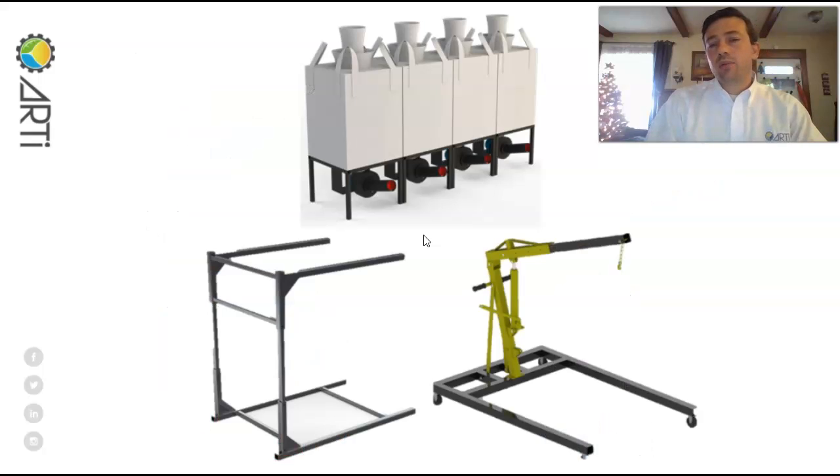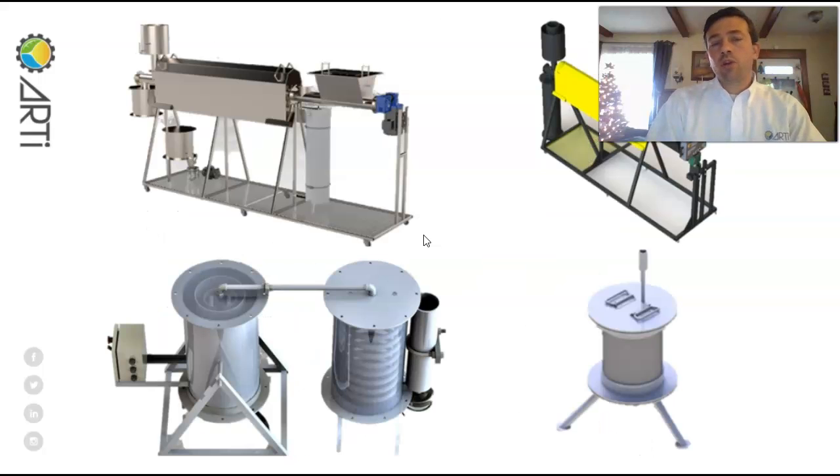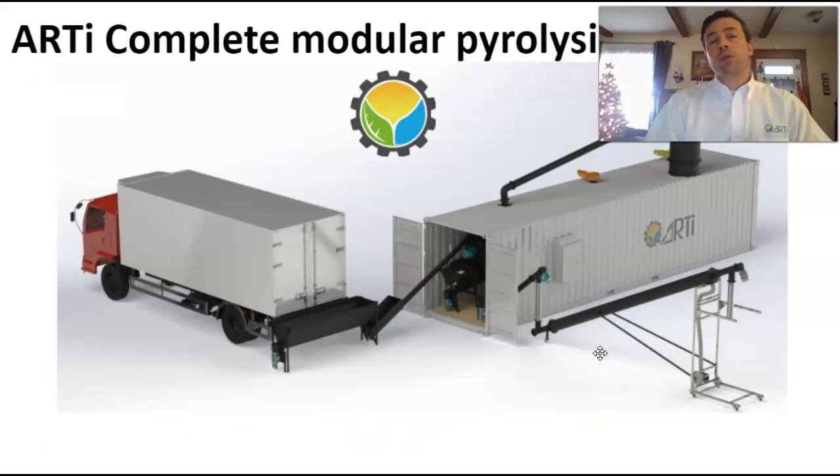Again, more examples of different equipment that we make in order to make the system more cost effective. And these are some laboratory equipment that we make, and also some more entrepreneur pyrolyzers for people that want to do biochar on their own.